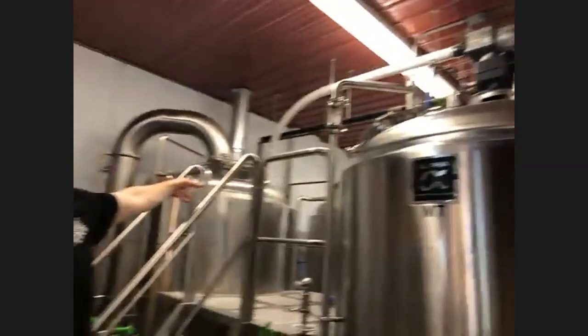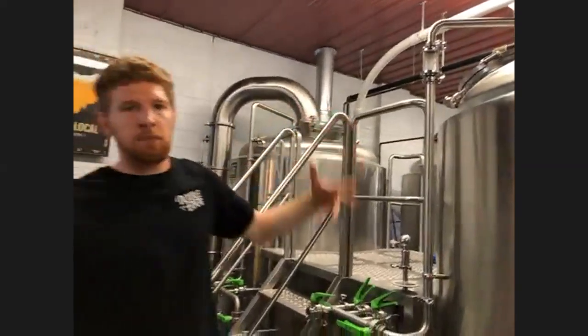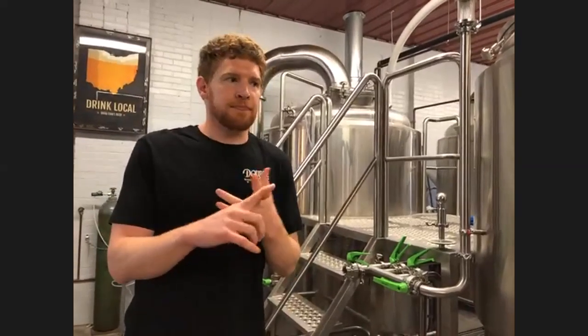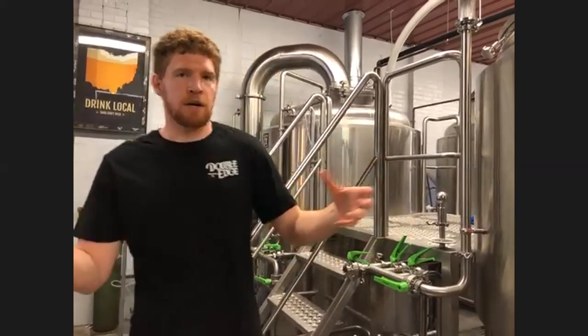Over here we have the kettle. On this side, the kettle is where we boil the wort. And at that point, we will add hops, other spices. It's a way to sterilize the wort. It concentrates it and allows us to get those bitter compounds, the bitter acids, out of the hops into the wort itself. Once we're done boiling, and we can also add spices too.